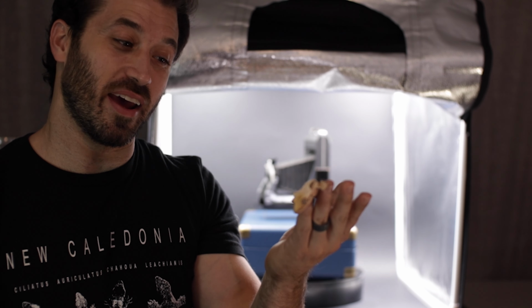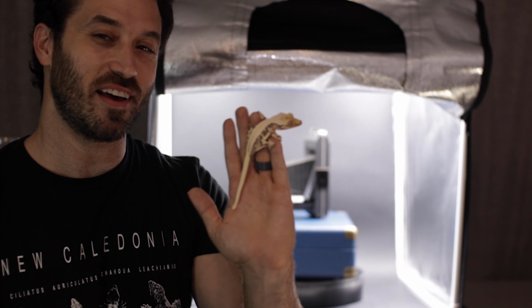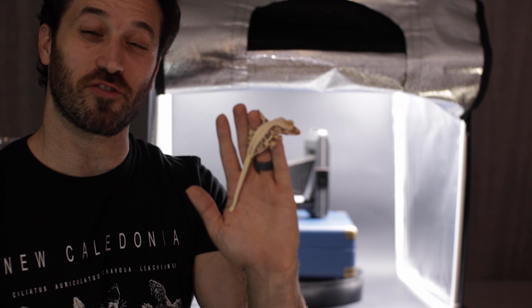And now, let's go ahead and see a little sneak peek of some of the geckos that will be listed later this week.